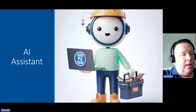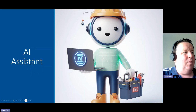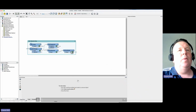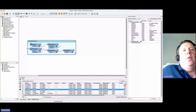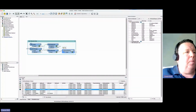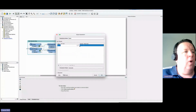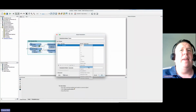Last year, the AI assistant came out, and I think everybody has some kind of flavor of ChatGPT in their systems now. So we're no different here with FME. It's really useful for people who aren't programmers but need to put Python or SQL into their object, or even regex expressions, which I cannot do.